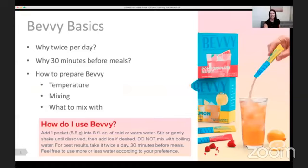All right, let's hop into some Bevvy basics. I want to direct your attention down to that colored box on how you use Bevvy. I'm just going to read these directions. You add 1 packet of Bevvy to 8 ounces of water. It can be cold or warm water. Stir or gently shake until dissolved and then add ice. Do not mix with boiling water. And for best results, take it twice a day, 30 minutes before meals.